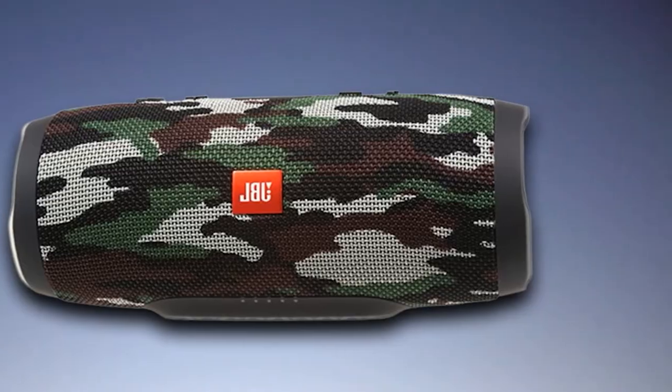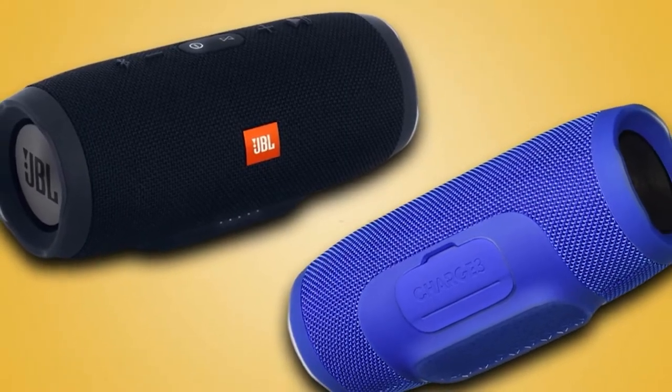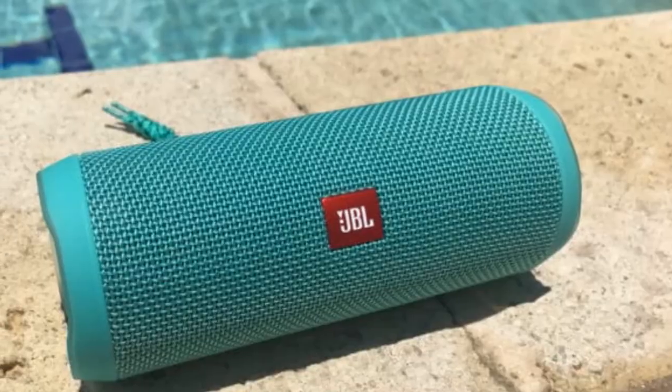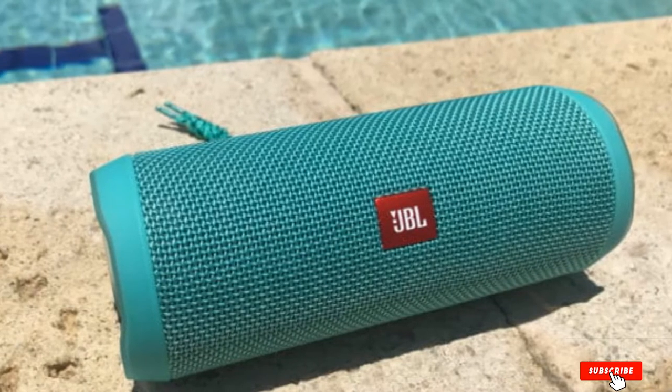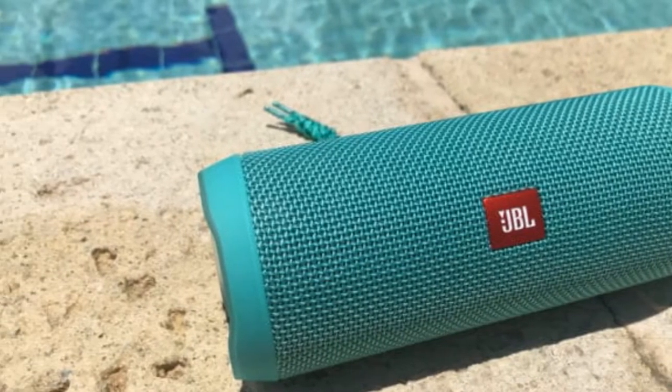As with most speakers on this list, the JBL Charge 3 allows you to produce a stereo sound arrangement by combining multiple JBL Connect speakers together. While this can be an effective way of enjoying superior sound on the go, you may want to consider the cost implications if you are looking to stick to a tight budget.